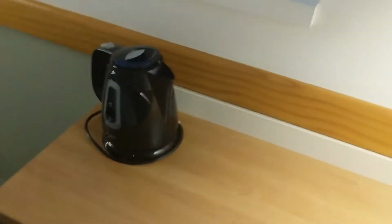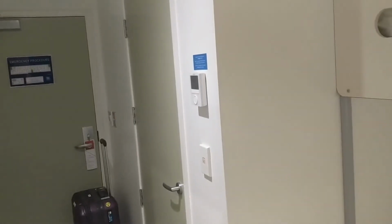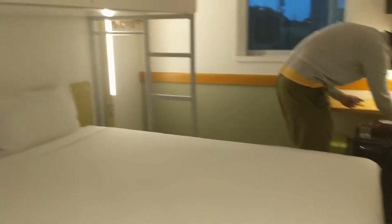Oh, there's a kettle. Nice. Little tote rack. There's outside. There's Countdown right across the street. You do have a TV, and then the bathroom is there. Are you going to open up the bathroom door? So this is the bathroom. We have a shower with a soap dispenser right there, a couple hooks for the towel, a toilet, two TPs, and a sink. It's pretty basic and small, but it works.